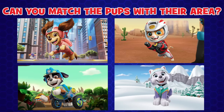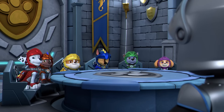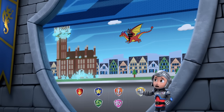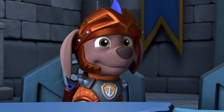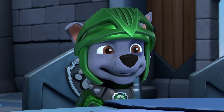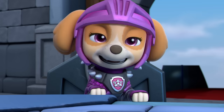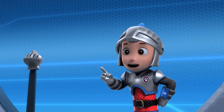Ready for more? Another rescue in 3, 2, 1. Rescue Knights, ready for action, Ryder, sir. Sparks froze Big Benji's tower shut, and the princess and the Earl are trapped inside. That's cool, dude. So for this mission, I'll need Rocky. Green means go. And Sky. This Happy Knight's gotta fly. All right, Rescue Knights are on a roll.